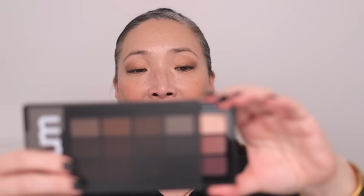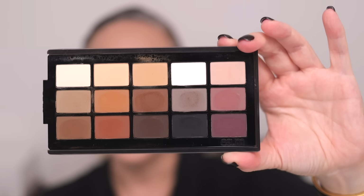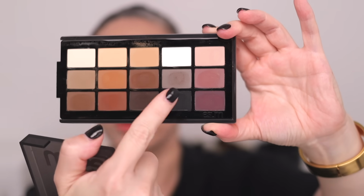And then last but not least, for a large palette, I have the Isam Artistry Palette #1 Balance. This is something that belongs in everyone's makeup collection, whether you're a makeup artist or someone that just enjoys playing with makeup. This is perfect. There's 15 shades in here. They're all matte, and you can see that they're worked in columns. So they go from light to dark.